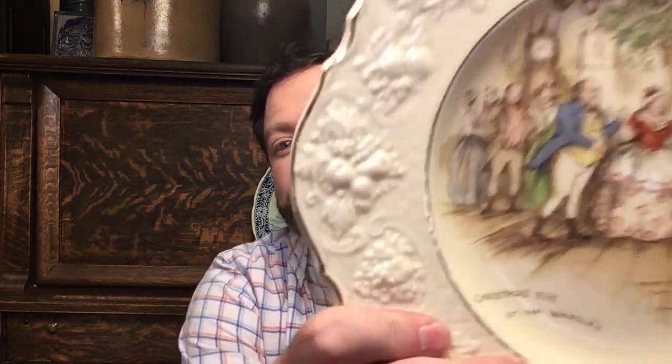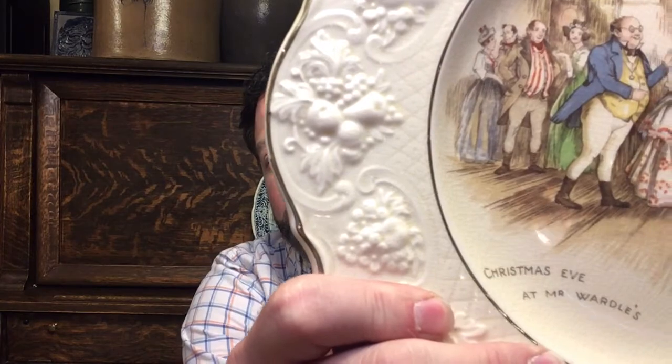This one was one of two that was available. I probably should have picked them both up. But I picked this one up specifically because it was talking about Christmas Eve. It is a scene from the Pickwick Papers, which if my life depended on it, I could not tell you what it was about, although I just know it's Dickens. But I picked this one specifically because it's Christmas Eve at Mr. Wardle's. Trust me, I had to Google to figure out who Mr. Wardle was and know that he is from the Pickwick Papers.